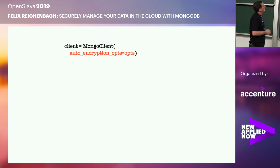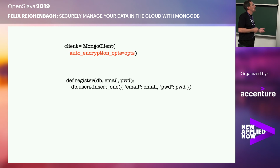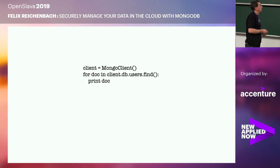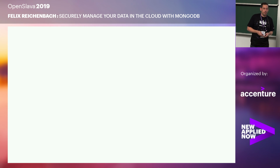We provide these options, the schema, to the MongoDB client. We created a register function, and all we have to do is to insert that data into MongoDB, and everything else will be done automatically, transparently to the end user. Server side, all of the data is encrypted, nobody can access the data.